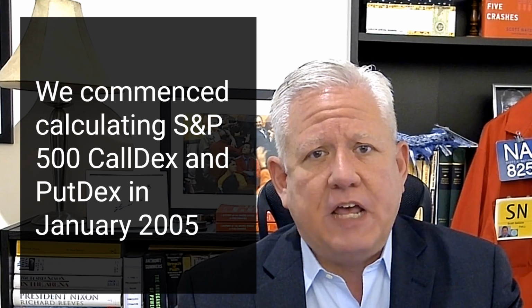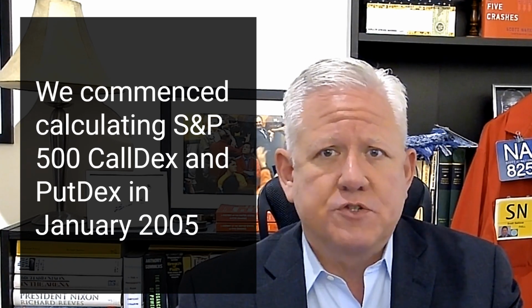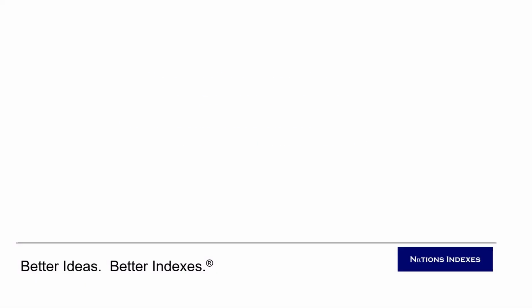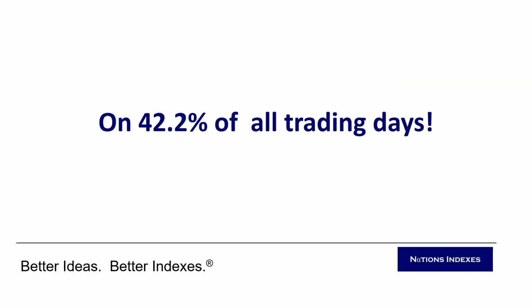And how often have they diverged on a close-to-close basis from January of 2005 to July of 2025? What's your guess? The answer? They have diverged 42.2% of the time. 42.2% of all trading days. Are you surprised? We were.